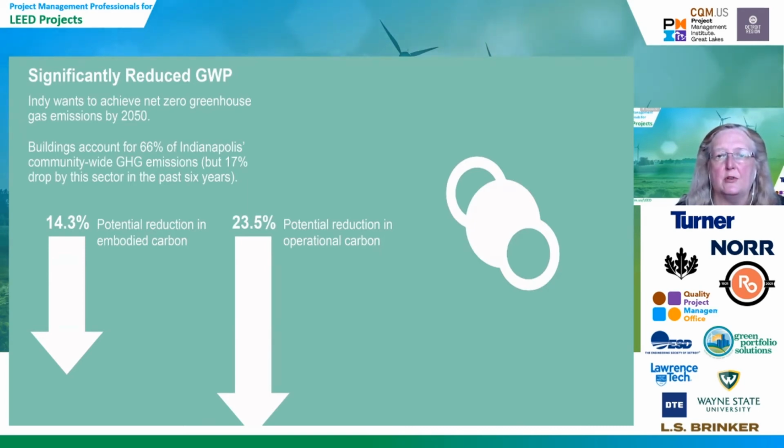And you can reduce your operational carbon, the potential reduction in operational carbon. Again, it all depends on how the building is run after it becomes certified. You can reduce it by 23.5%.